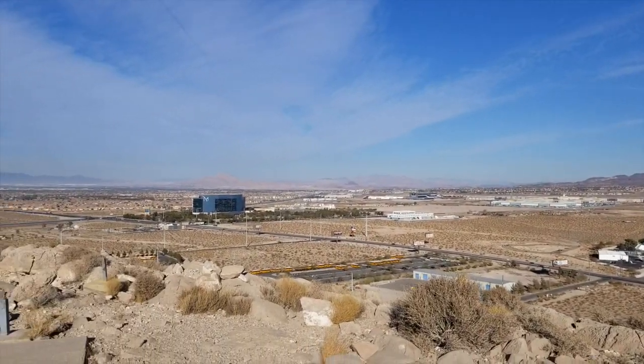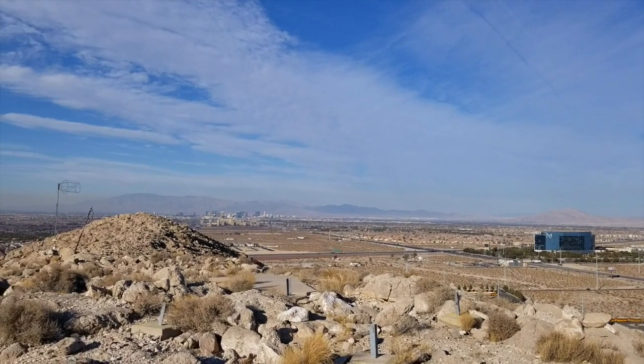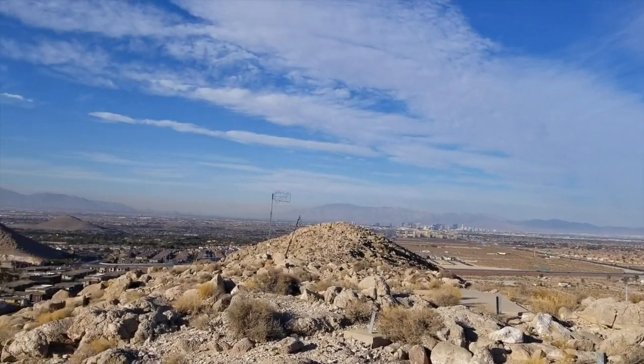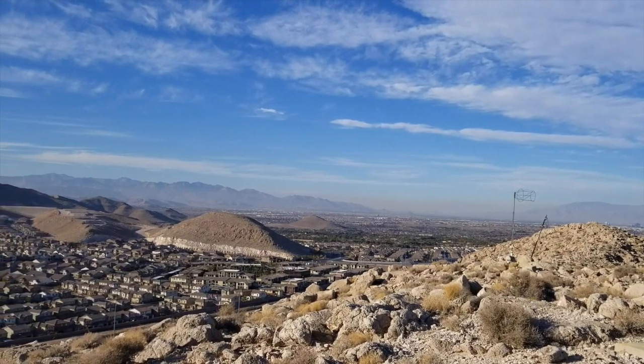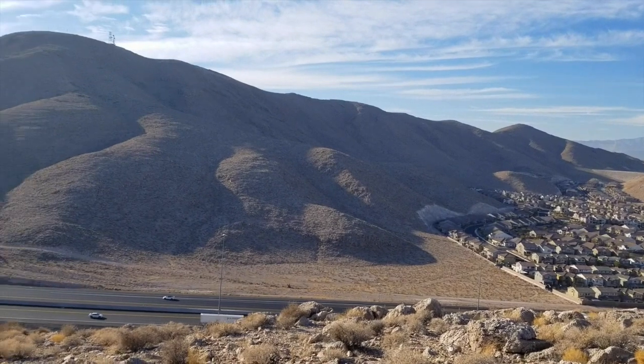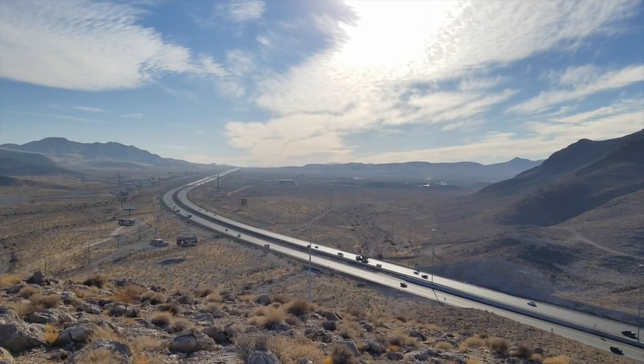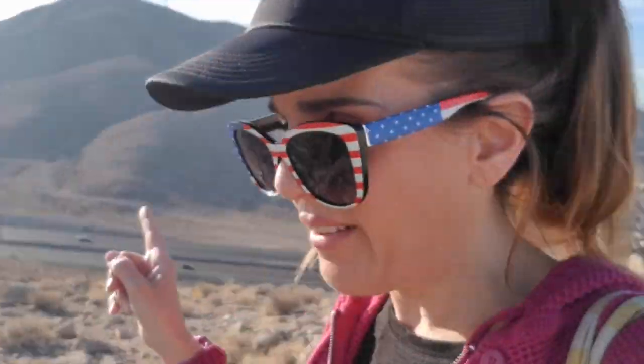You can see, if you're familiar with Vegas, there's the M Resort. And then there in the distance is Las Vegas proper, the city itself, the strip. There's where the suburban growth has metastasized out into the desert. And look at that, there's I-15 coming into town from LA. I can't tell you how many times I've driven on that freeway myself past this very hill and never thought anything of it. I certainly didn't realize there was a historical artifact perched atop it.